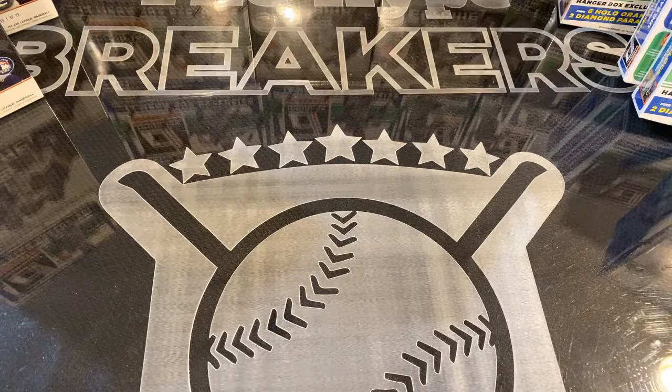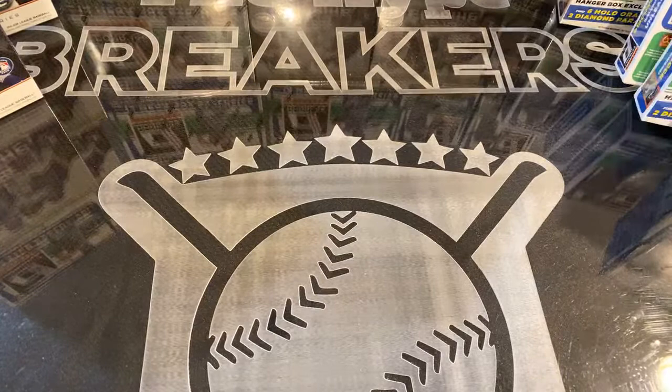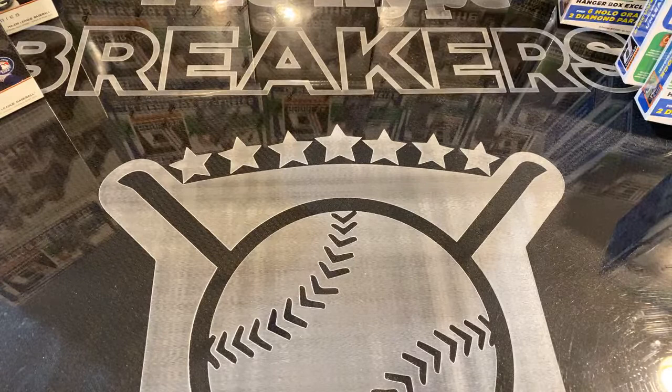The 2021 Donruss Mega Boxes contain 88 cards. Wait, those are the blaster boxes. The blasters contain 88 cards. The Megas contain 14 packs with 8 cards a pack. The Topps Chrome Megas contain 28 total cards. The Hanger Boxes in tonight's break contain 50 cards. Let's go ahead and get started. Let the break begin.